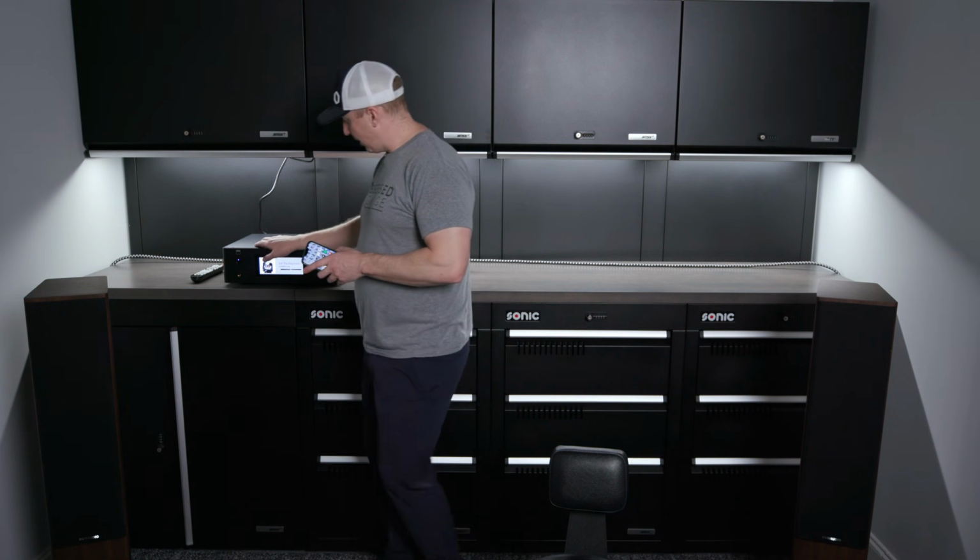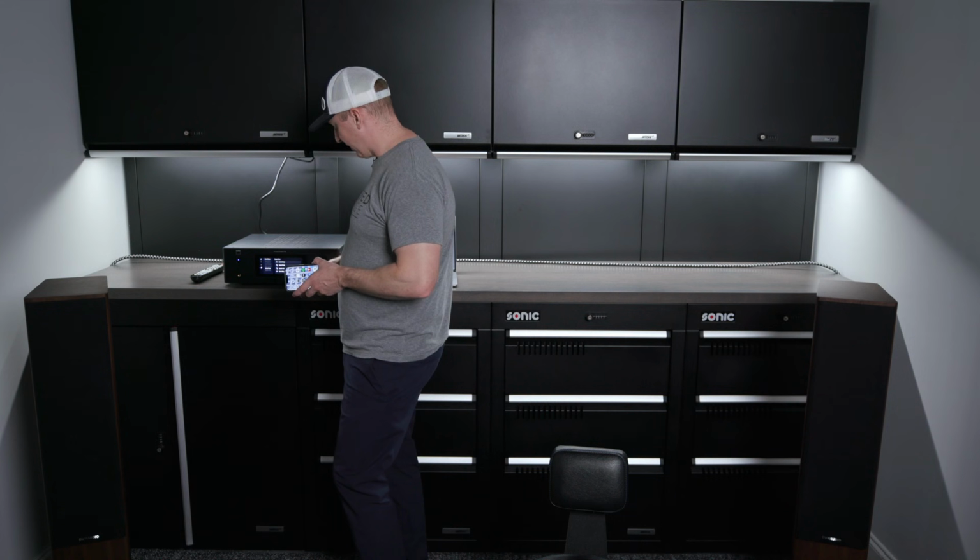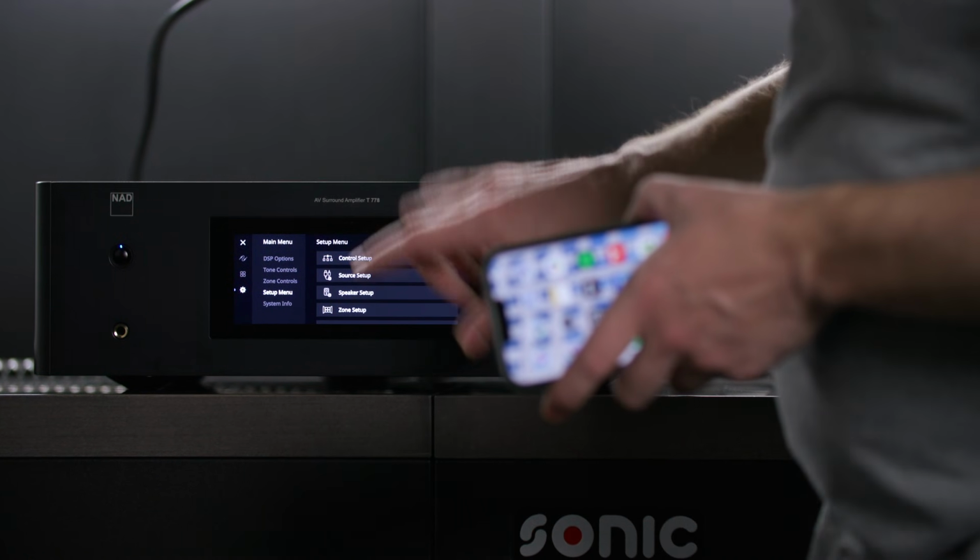So I went in here and set up my speakers. I set these up to large, turned off the subwoofer and all of that stuff. You could also set up your sources and rename everything right from the menu here, if I hit the right spot.